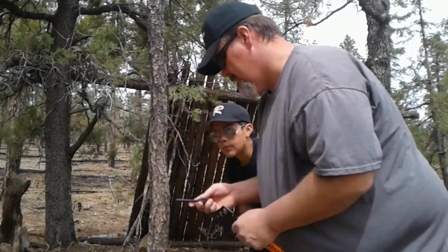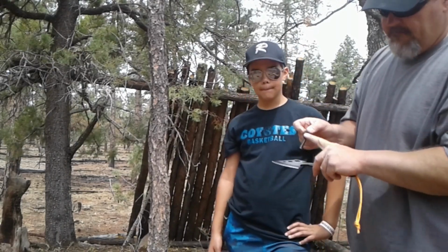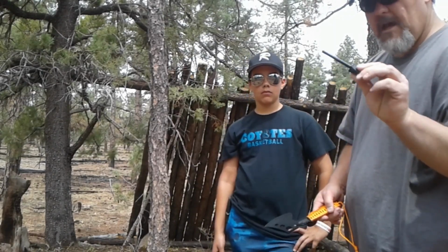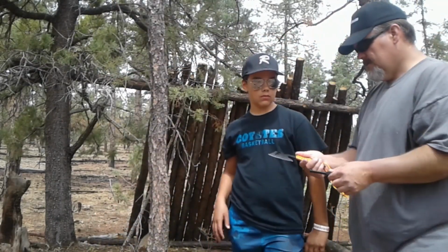Got this little fire steel that comes with it. This side is magnesium wrapped around, and this is the ferro rod right here that came with it. So that's pretty cool. We won't be using that today. We can't have any kind of spark or any kind of ignition up here. So, all right, we're gonna go ahead and get started.